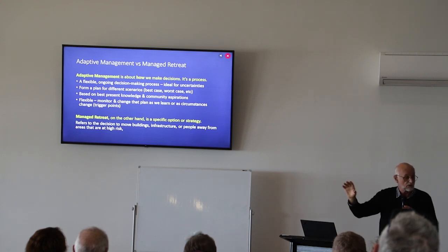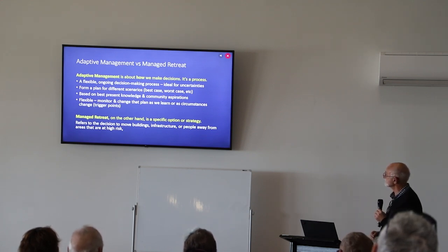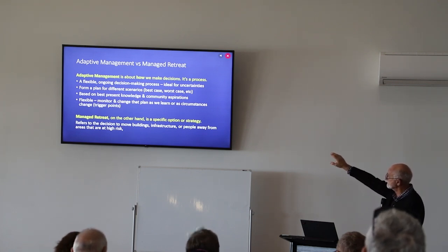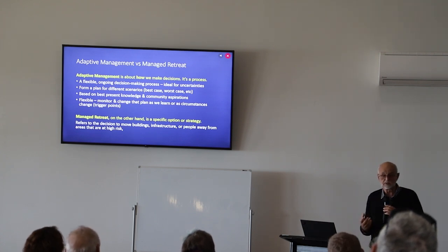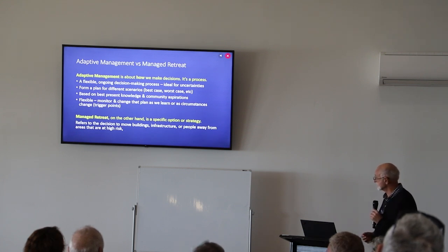But as long as you cover all the bases, then you know going forward, whatever happens, you can adapt your plan to fit the circumstances you're facing. And those are based on the best present knowledge around erosion, which I just outlined, but more importantly around community aspirations, what you want to achieve in your community, which is why the council is placing a big emphasis on doing that through engagement in regard to both public and private assets.